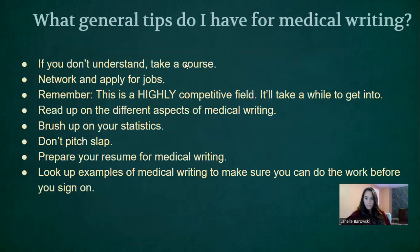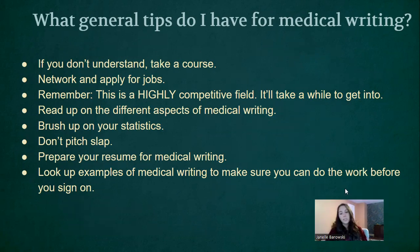What general tips do I have for medical writing? Okay. If you don't understand, take a course. These are not like blogs where you can learn on the go. I would definitely take a college accredited course. I wouldn't take one from someone random. Network and apply for jobs. Do both. Make sure you're covering all your bases, tapping into that network of people.